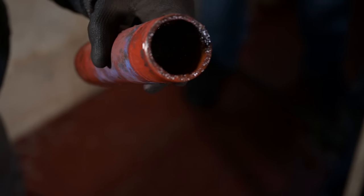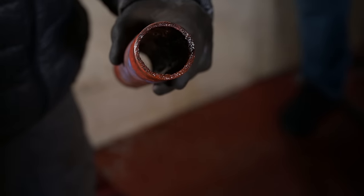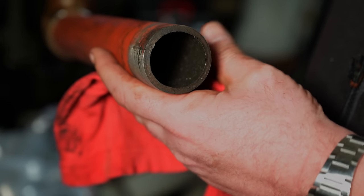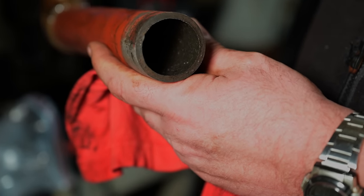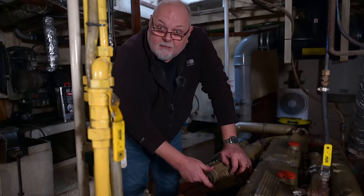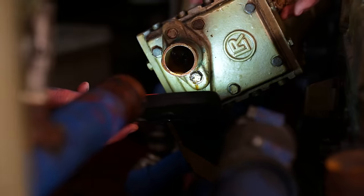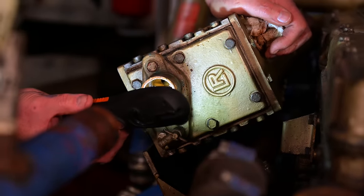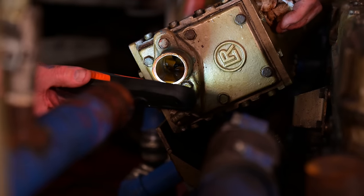Really thick walled pipe, it would take many, many years for that to corrode through. This is just casting marks that are inside the pipe itself. That's not corrosion. I thought that we would have problems here. I really thought we would have deep corrosion. If there was any serious corrosion, they would be blocked up. But there isn't. There's nothing.